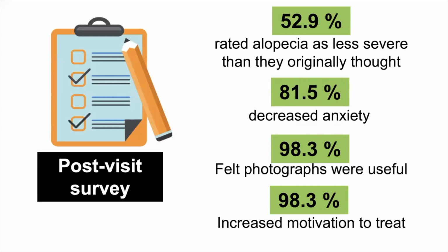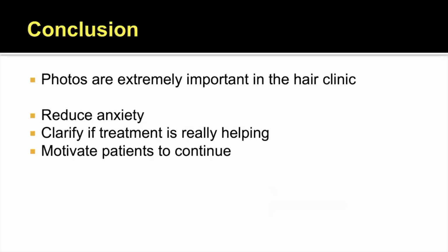And then they completed a survey after their visit. 53% of patients rated their alopecia after the visit as being less severe than they originally thought. 81.5% of patients had decreased anxiety. 98% of patients felt the photographs were useful, and 98% felt motivation to keep using the treatment after having the opportunity to review these photographs. And so this is really a unique study, and it really emphasizes just how valuable photographs are in the clinic and how valuable it is to take photographs before and afters, to review them with patients, to help patients understand really how they're doing in their progress.